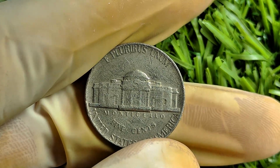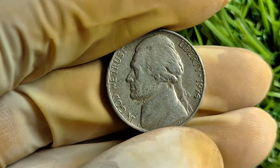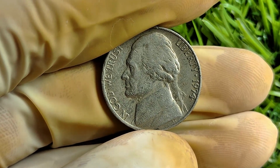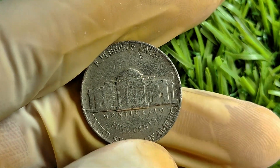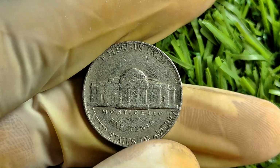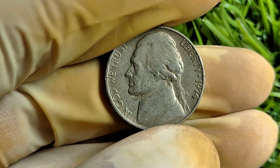I mean, we're talking about a coin that's not even 50 years old, and it's worth a ridiculous amount of money. Why? Well, for starters, the 1974 nickel is part of a very rare minting era. See, most coins from the US Mint have a mint mark. It's that little letter on the coin that tells you where it was made. Philly's got the P, Denver's got the D, and San Francisco has the S.